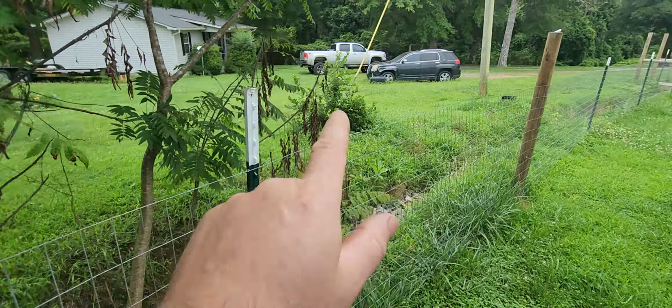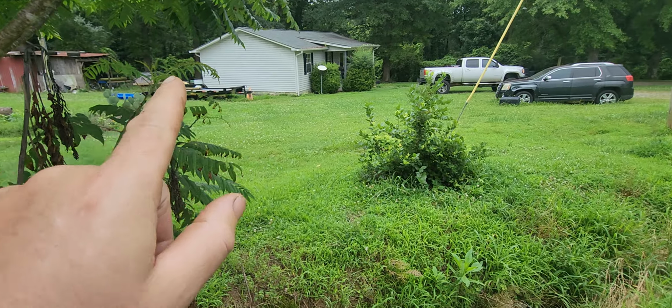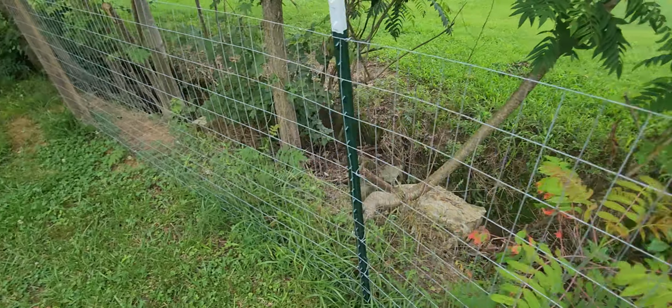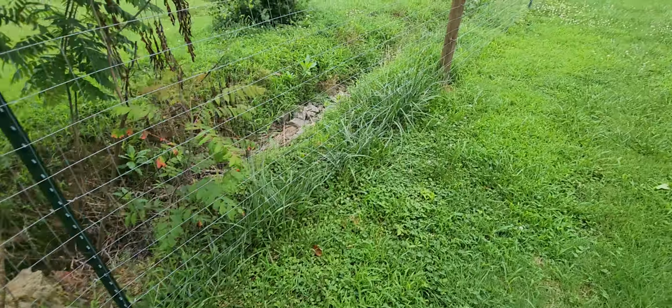Blueberry bush doing really good this year, tons of blueberries. Blackberry bush in the back of the house, it died. Somehow, it just randomly up and died with tons of blackberries. That's sad. Oh, and we got cucamelons.